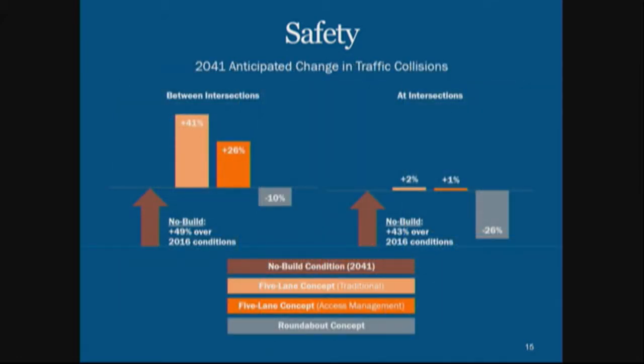This chart is similar to what you've seen, but has changed somewhat in the layout. What you're seeing at the baseline is 2016. So think of that line as 2016. The brown arrow is your no-build conditions, or the maroon arrow, and it jumps to 2041. So what we would expect to see with just the increase in traffic between the intersections, so the segments, would be 49% increase in collisions. And at the intersections, we would expect to see 43% increase in collisions.